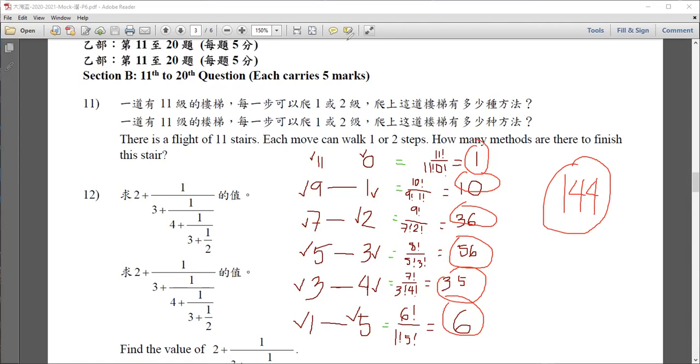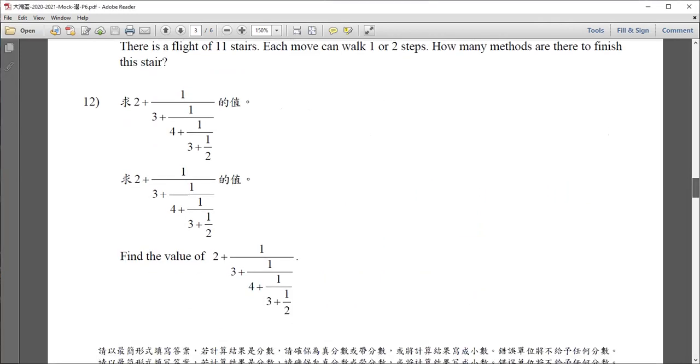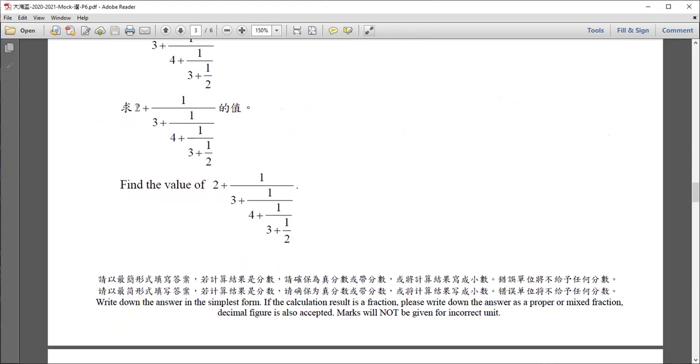So I'm going to clear this one. Next is number 12. Find the value of that one. So I think you can do this one. This one is equivalent to 3.5, or 7 over 2. So in that case, the one that I'm going to encircle, color green, will now be equivalent to 4 plus 2 over 7, correct? Yes, 4 plus 2 over 7.